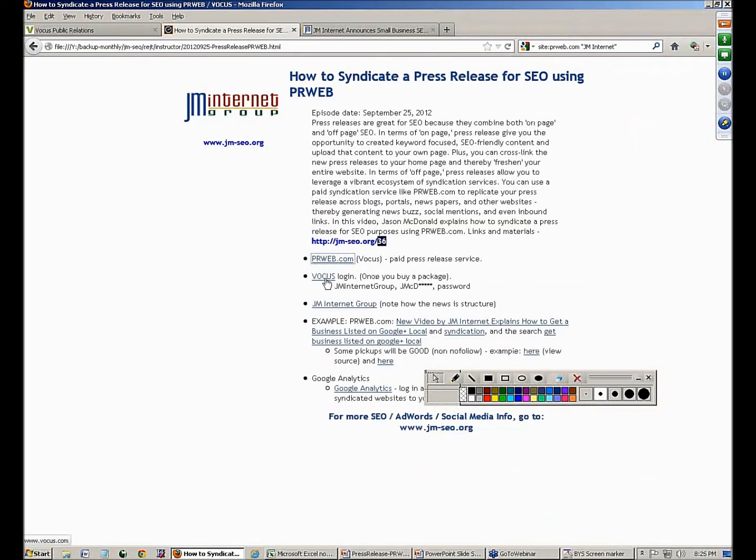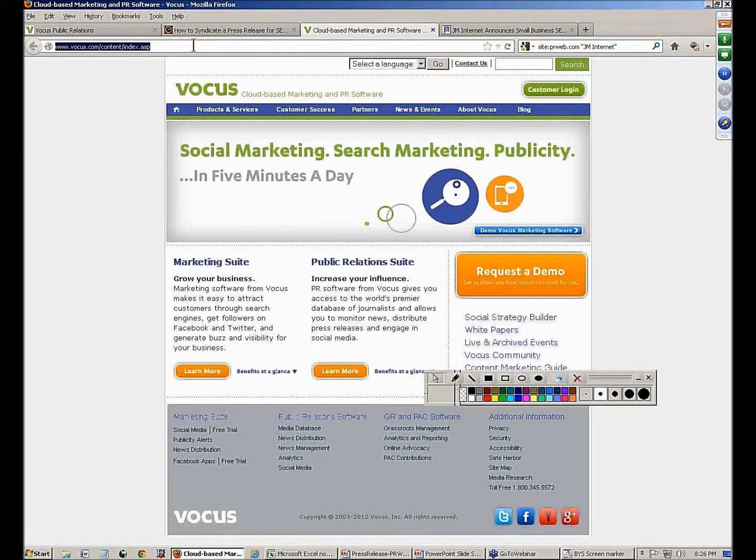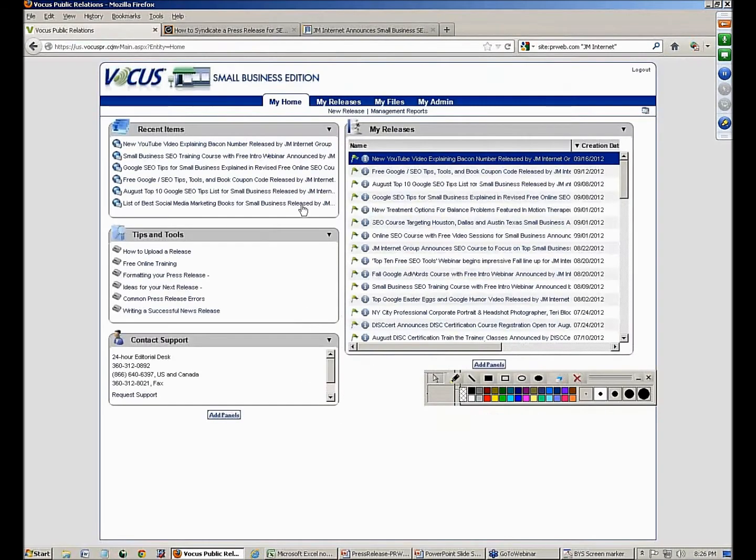Once you have an account, you're going to log in to a service called Vocus, which is sort of the behind-the-scenes engine. So this is the Vocus engine. So I'm signed in over here to my Vocus account, and I'm now going to go through the steps of syndicating that press release so that my press release gets pushed out to blogs, portals, news organizations, all that fun stuff. I'll get some human readers, some human editors. I'll get all that. Plus, I'm going to get some Google benefit from my press release.